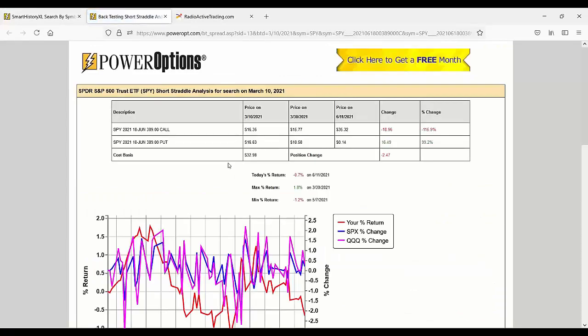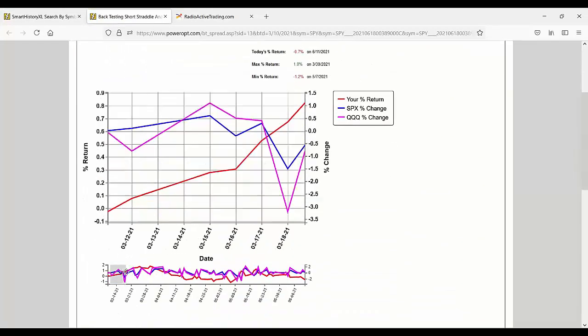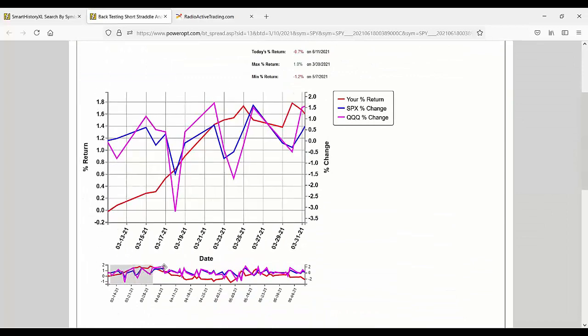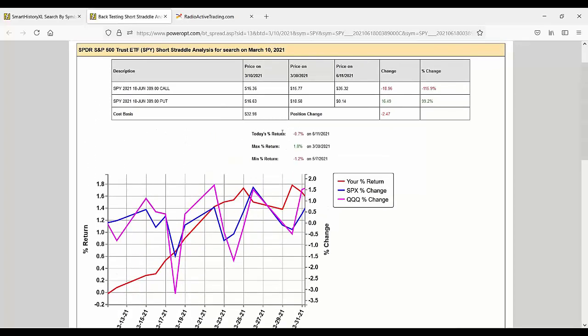This is going to give me a breakdown of every day. I know we're going to try to adjust this a little bit here. We're going to use the scrubber to sort of give us a clearing. What we're looking at here is the red line on this graph is our return. And this actually isn't too bad right now. With 8 days to go to expiration, we've taken in the cost basis, remember, of 32.98.